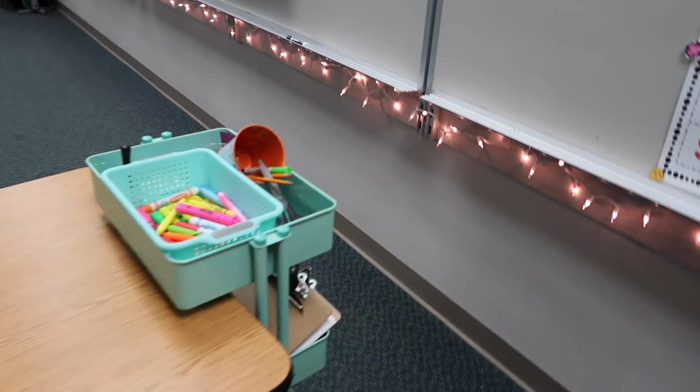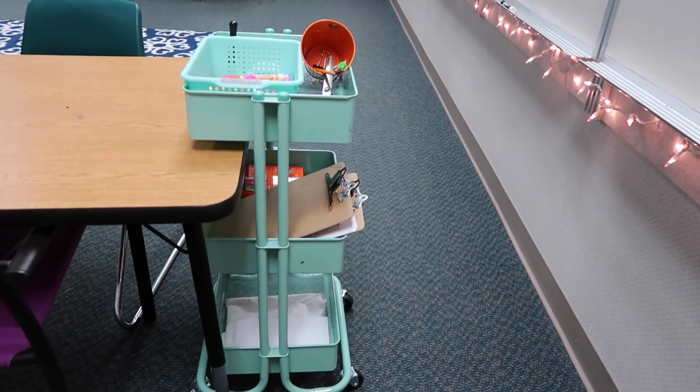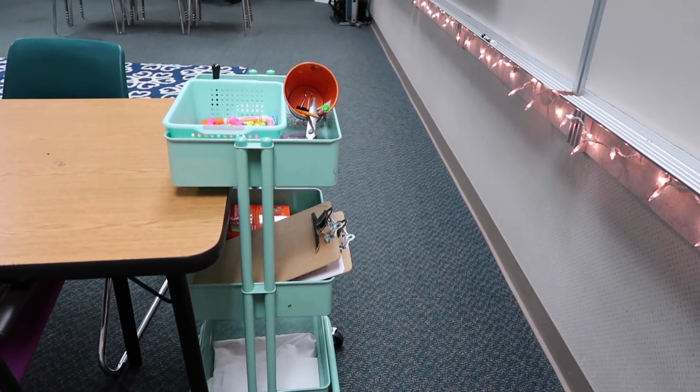I have this cart, which again, this is my guided reading cart, and we haven't done guided reading in 2 weeks because we are not doing a story right now, so I don't have stations, and it's a hot mess.